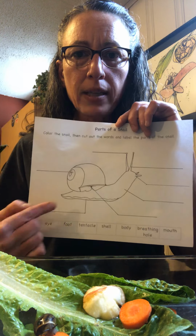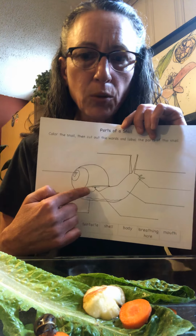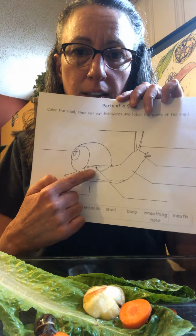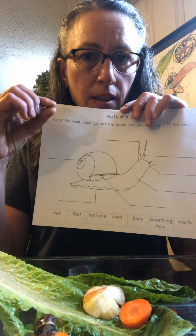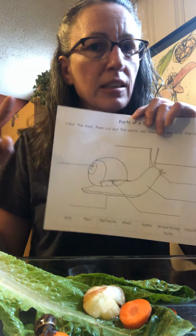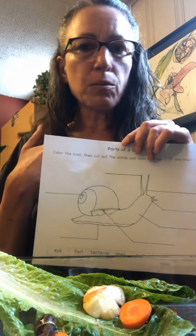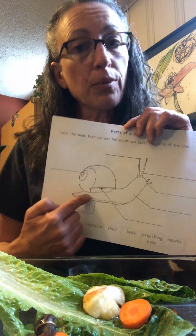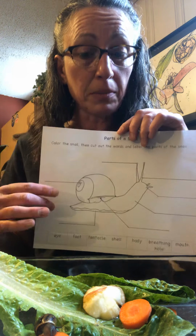Now we have one last thing that I was hoping to show you a picture of because it's a really cool thing. So I'm not sure if one of these guys will stay out long enough for me to show you. But this is their breathing hole. So under their shell, near their foot, is a special hole. And that's how they breathe air. They don't breathe air through their mouths like we do. They breathe through their breathing hole, which is under their shell. Snails are so different than humans.